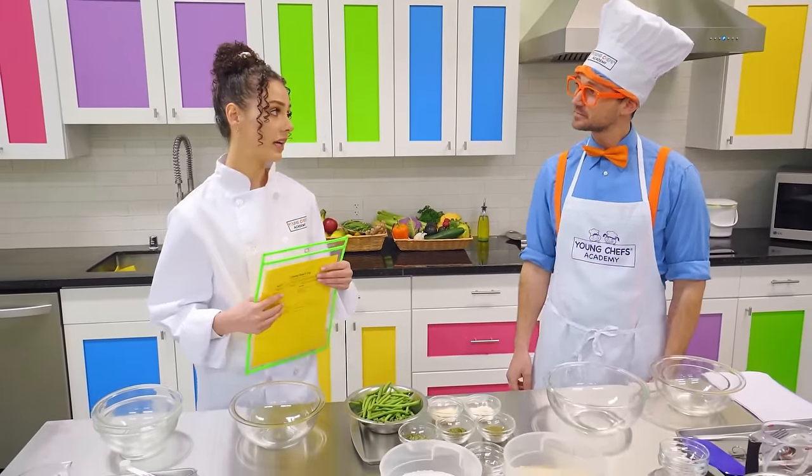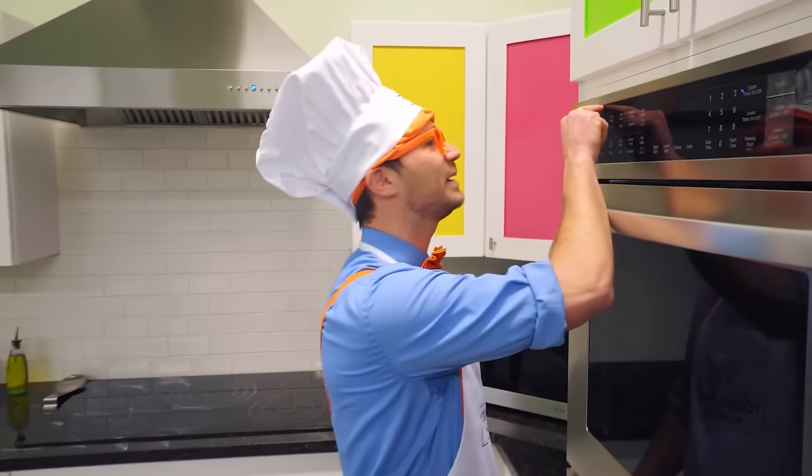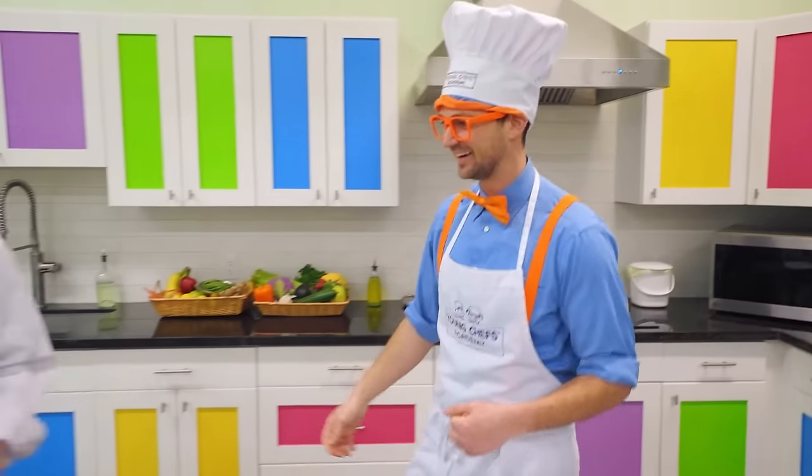First, we're gonna wanna preheat the oven to 425. Okay, I know how to do that. Okay, preheat the oven to 425. Perfect. Good job, Blippi. Thank you.